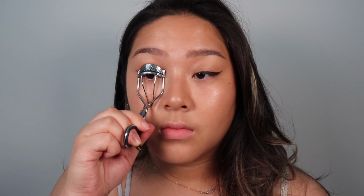So as you can see, I put it on the high points of my cheeks, the tip of my nose, my cupid's bow, as well as the inner corner of my eye, and I love how versatile this product is. I like to bring that highlight up to the upper part of my eyelid to kind of give it that sheen.